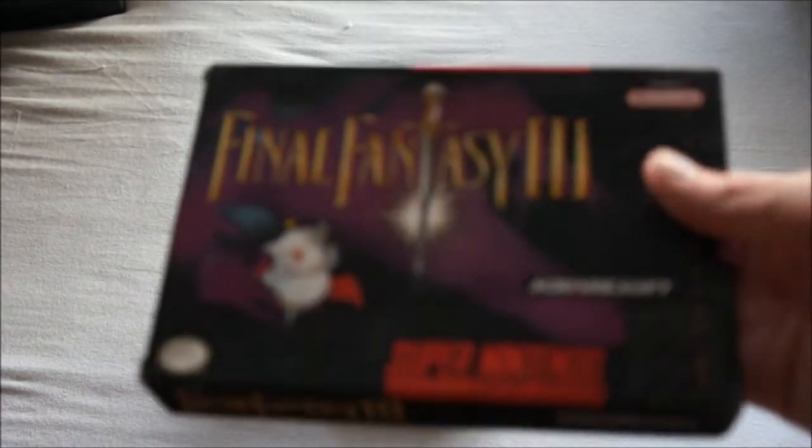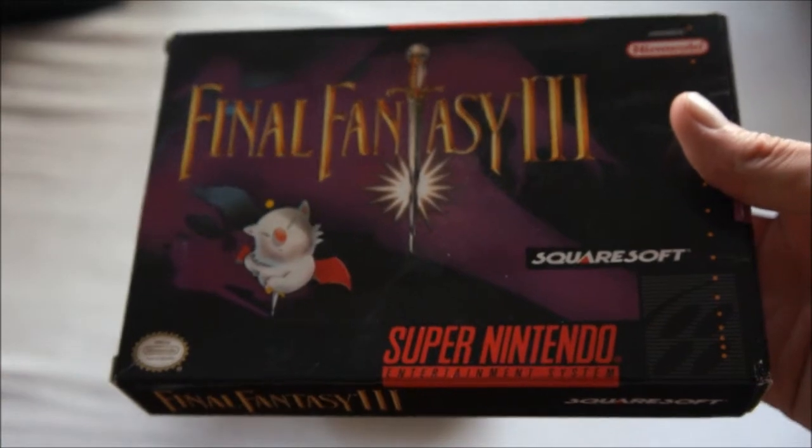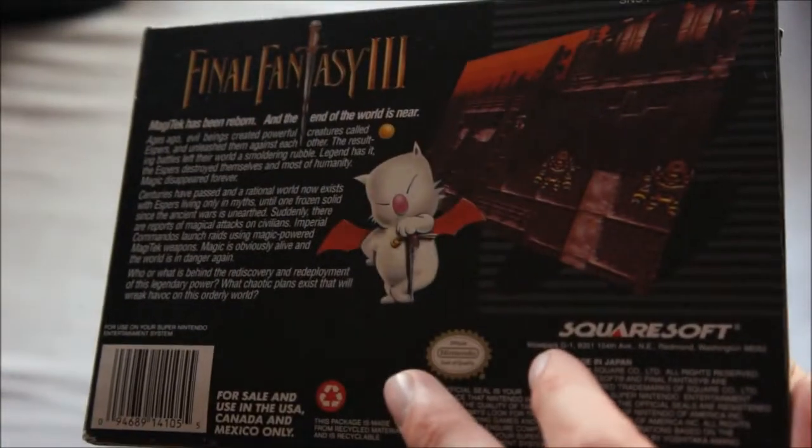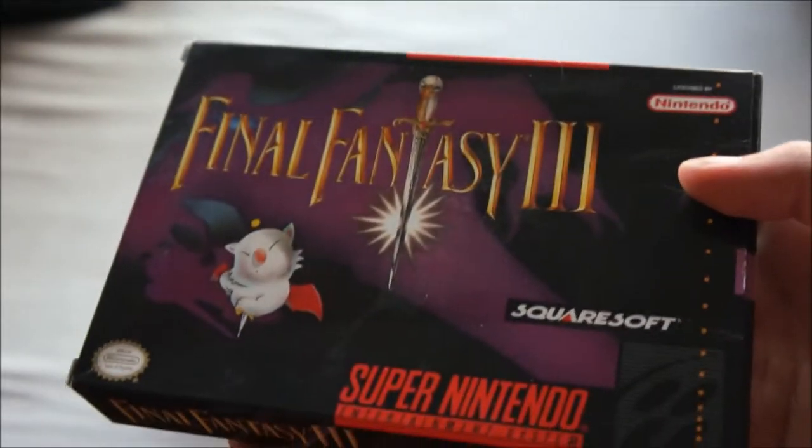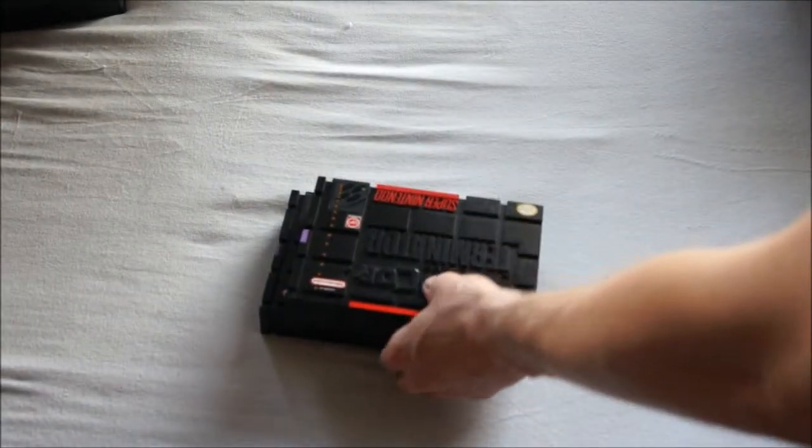Same goes for Final Fantasy III. Many see this as one of the high points in the series, even better than Final Fantasy VII, which is often seen as the best game in the series, which I do really like. Then a really cool, I had never seen this before.